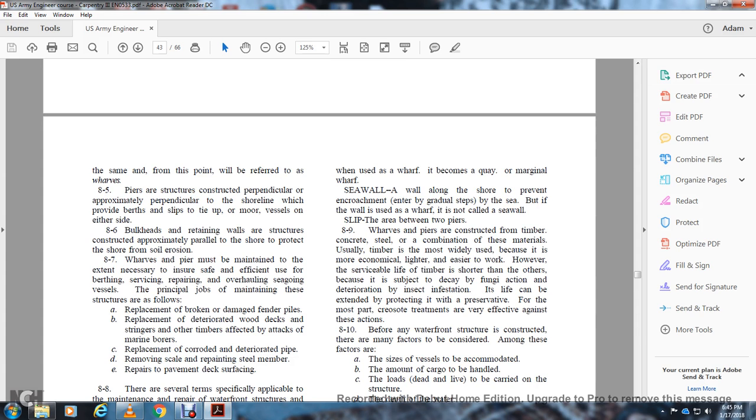The wharves and piers are constructed from timber, concrete, or steel, or a combination of these materials. Timber is most widely used because it is the most economical, lighter, and easier to work with. However, the service life of timber is shorter than others because it is subject to decay from fungi, deterioration, and infestation. Its life can be extended by protecting it with preservatives. For the most part, creosote treatments are very effective against these actions.